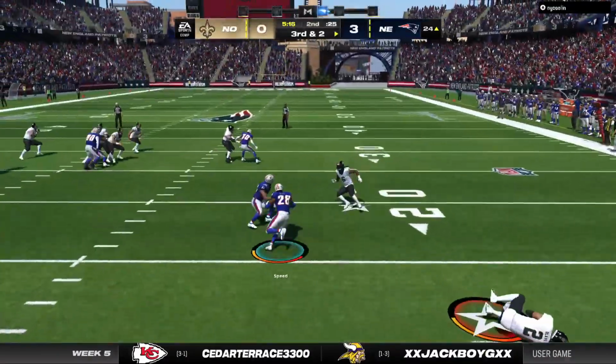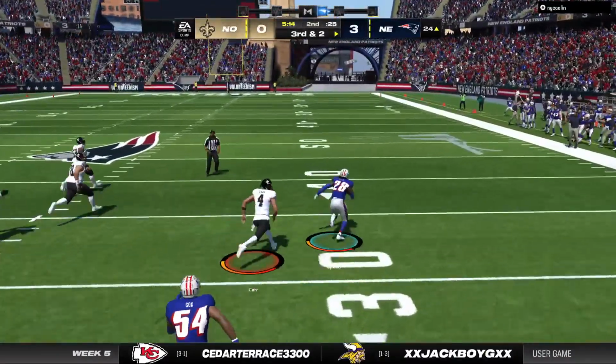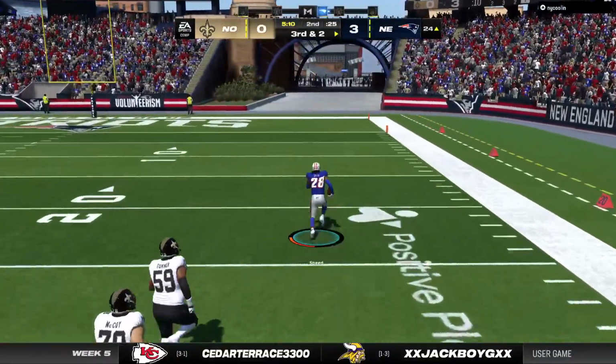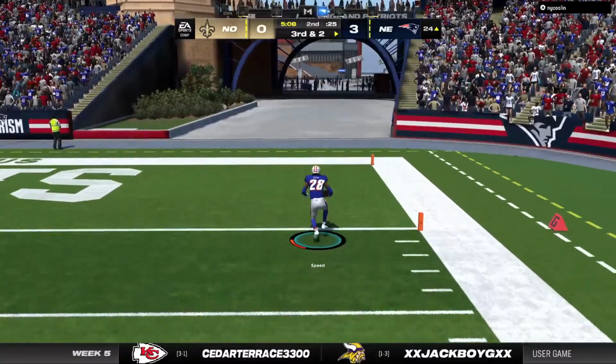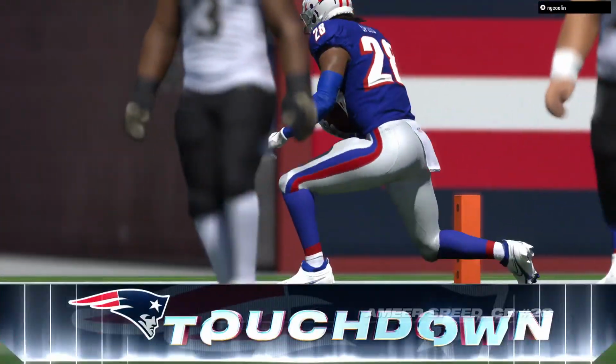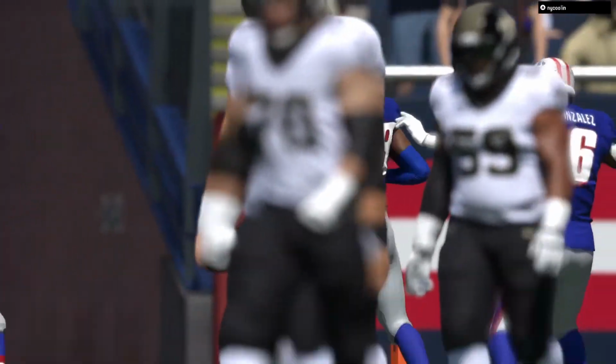Oh, he tried to fit it in on the slant, and it's intercepted. And now off to the races, down the right side. And he takes this one back into the end zone. And the Patriot defense has a touchdown.